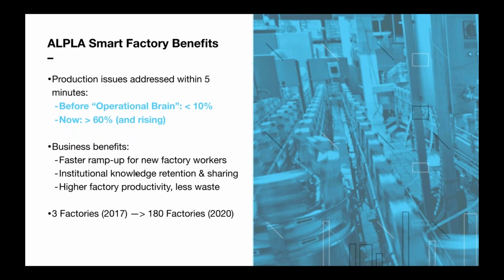The other benefits: new factory workers are up to speed faster than they were without these systems. They're able to share knowledge and resolution of issues across factories immediately, leading to better development and adoption of best practices. And certainly, factory productivity is increased, and waste is reduced. ALPLA, last year, was piloting this in 3 factories, and they're on their way to having this support all of their 180 factories within the next 18 months.